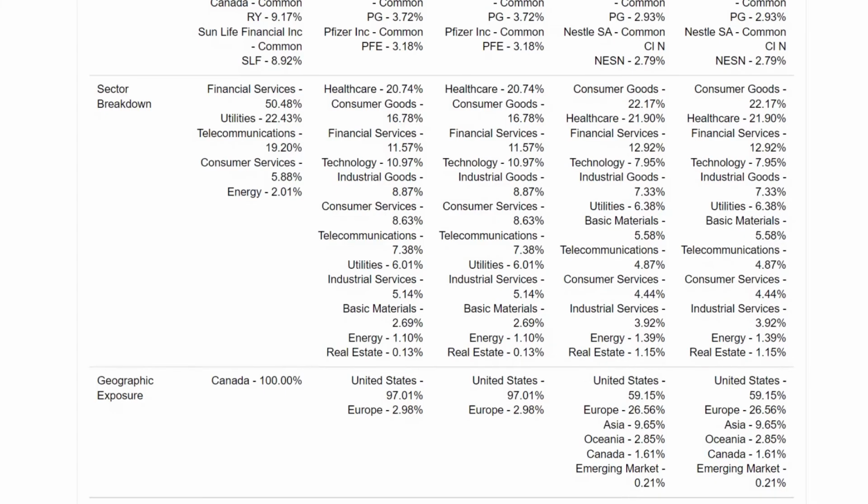Lastly, in terms of the geographic exposure, you notice for XDIV, 100% of your exposure is to Canada. For XDU, your exposure is mainly to United States and some exposure to Europe. As for the XDG, your exposure is again mainly to US with about 60%, but you do have exposure to Europe, much larger exposure, followed by Asia, Oceania, and a little bit of exposure to Canada and emerging market.